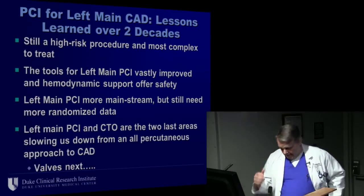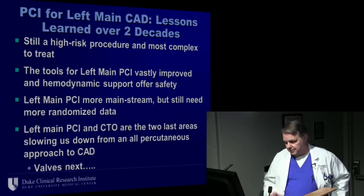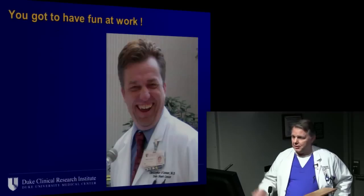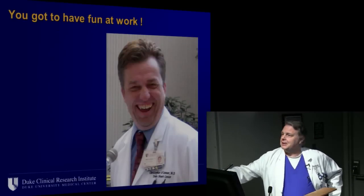Still no surgeons here. Good. So I have to say I have really enjoyed working on left main. It's been a real interest of mine, as many of you know, and it's a lot of fun. It really is fun. It may not seem like that, but it's a lot of fun. And here's another fellow who has a lot of fun. So you've got to have fun at work.